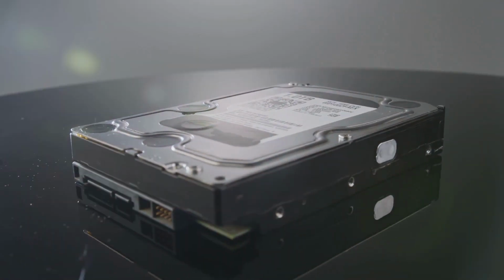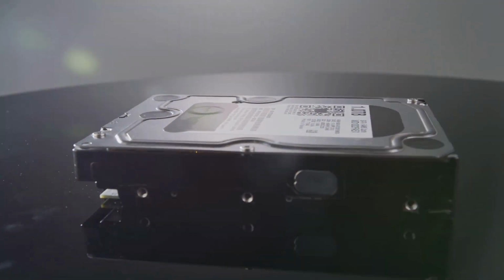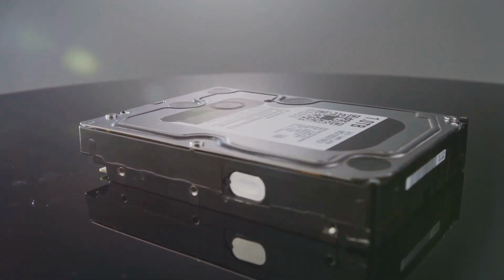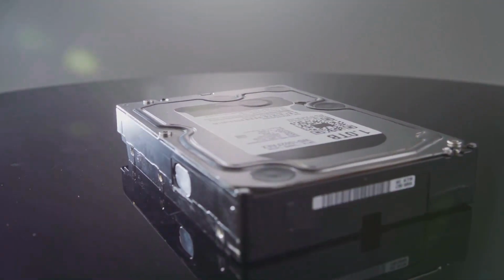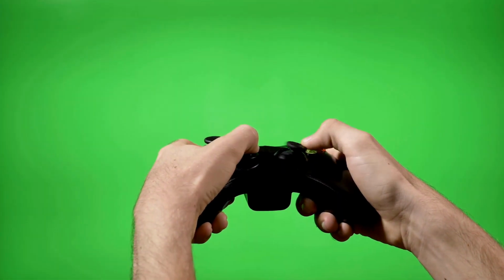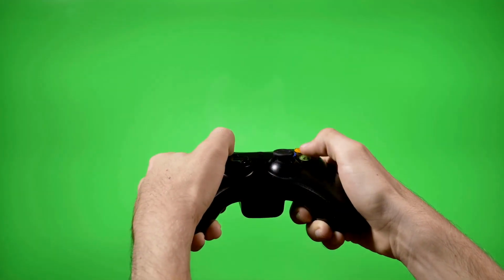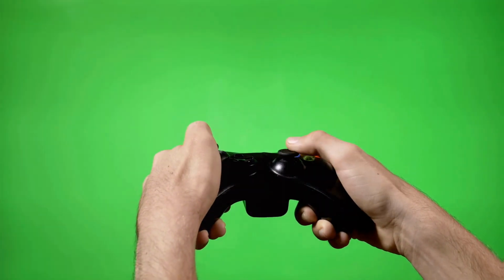Next up, let's talk storage. The Series X comes with a massive 1TB SSD that drastically reduces load times. Say goodbye to waiting and hello to instant game loading and fast resume capabilities. And with the Quick Resume feature, you can jump between multiple games in seconds. It's perfect for those moments when you want to switch things up without missing a beat.